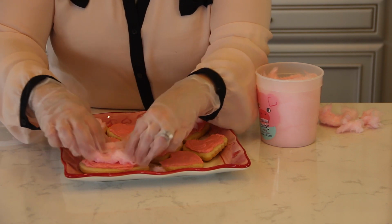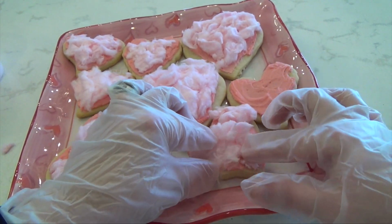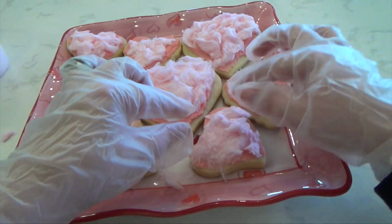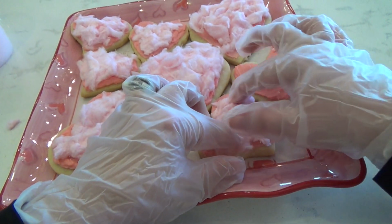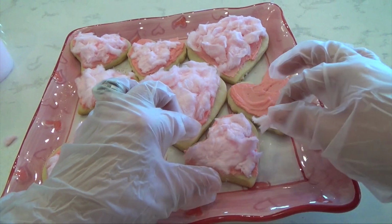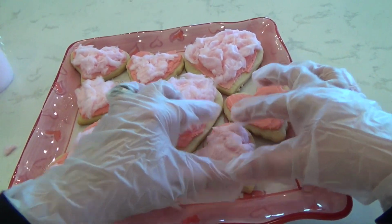So I just added some baking gloves, and oh my goodness, it's so much easier to work with this with baking gloves on because it was sticking to my fingers. And so it's kind of hard to work with it because of that. Also, as you know, cotton candy dissolves really easily. And so if your hands are wet at all, it's gonna start to dissolve. And just the natural warmth of my hand was making it a little bit sticky. And so I just went ahead and added these gloves, and it's working a lot better.